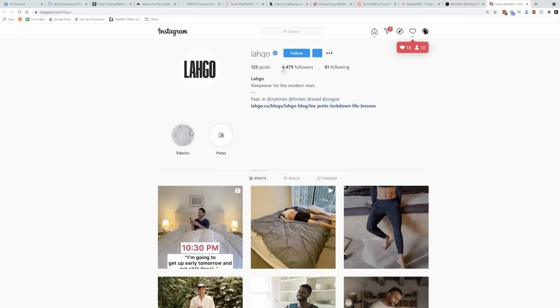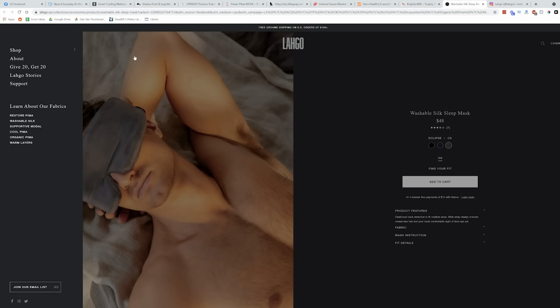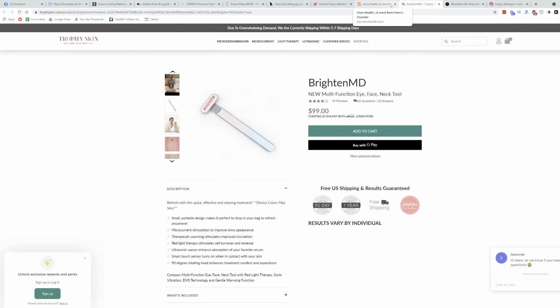Let's see their Instagram. Sleepwear for the modern man. I mean, it's not bad. The branding is pretty good. You know, that's a product idea right there, to create a sleep brand oriented towards men. That could be good. I just don't understand the logo, the brand name. I guess it's like a Lego. That's probably what it is. If that's the case, then that makes sense.